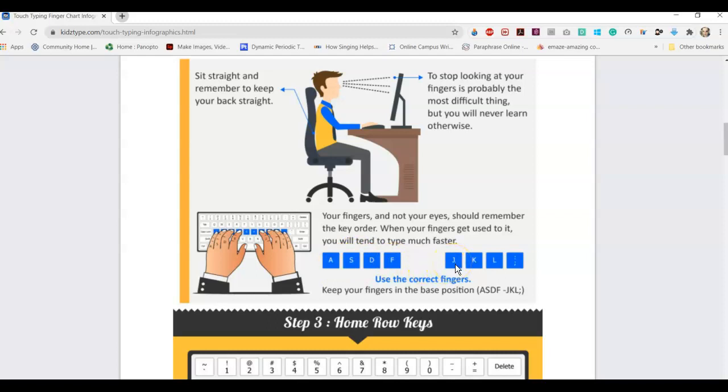With your right hand, you're going to place your pointer finger on the J. Next will be K, L, and semicolon consecutively, as you can see his hand here.